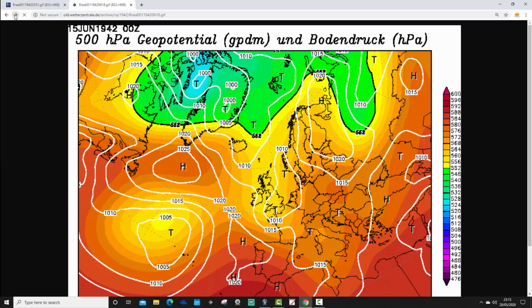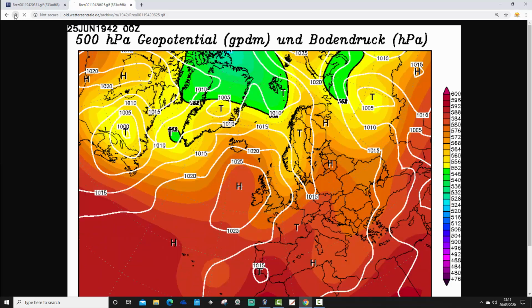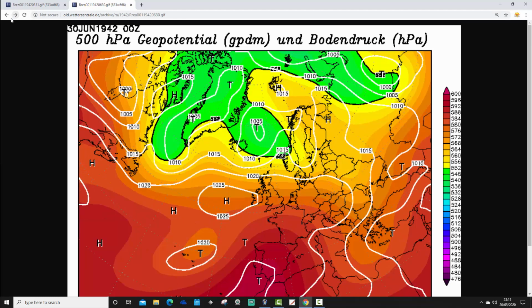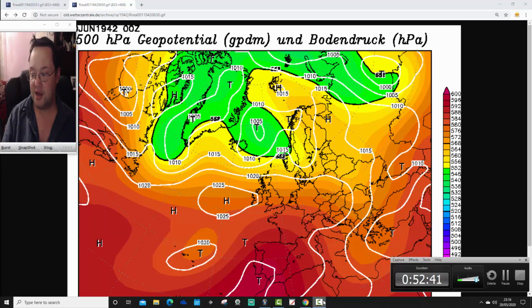Looks quite unsettled around the middle of June 1942 with showers or longer spells of rain, and then we go back to high pressure again through the latter stages of the month. It's a very dry month, June 1942, for England and for Wales too.